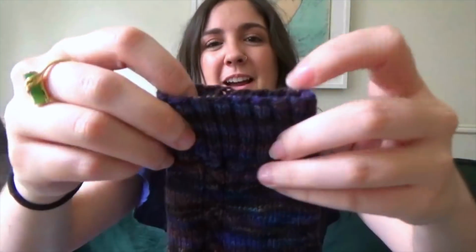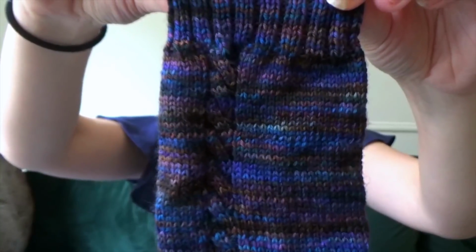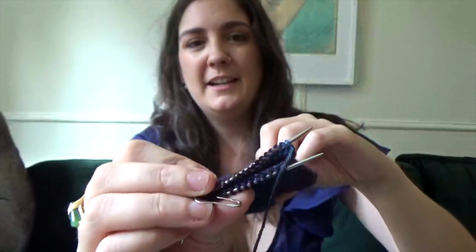But I'm sorry, Mom, not that these aren't going to be perfect. I'm sure they will be, just maybe not like, whatever, you know what I'm saying. I just have to pay more attention to a design than I do for these. So these are socks for my mom. Super excited to almost have these done.